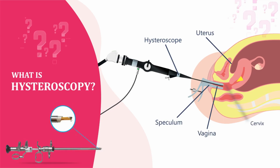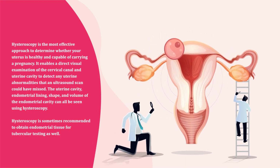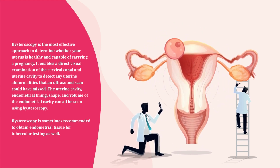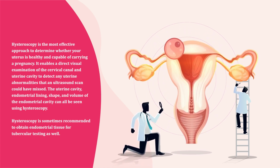What is hysteroscopy? Hysteroscopy is the most effective approach to determine whether your uterus is healthy and capable of carrying a pregnancy. It enables a direct visual examination of the cervical canal and uterine cavity to detect any uterine abnormalities that an ultrasound scan could have missed.